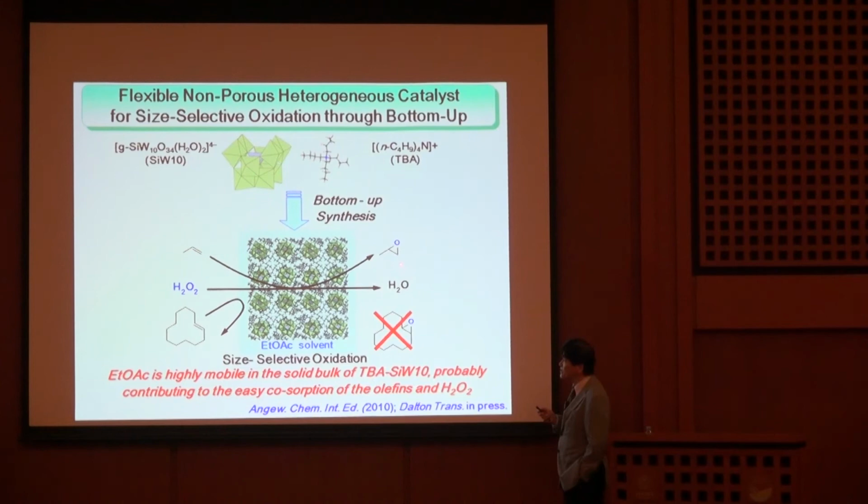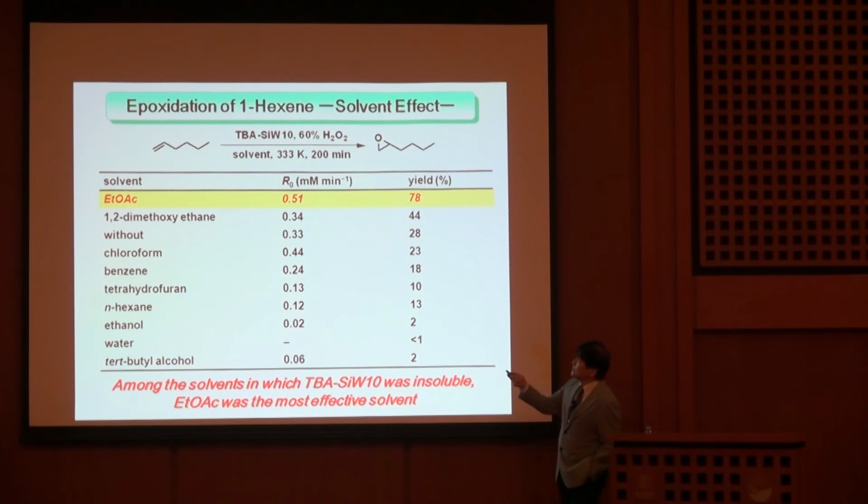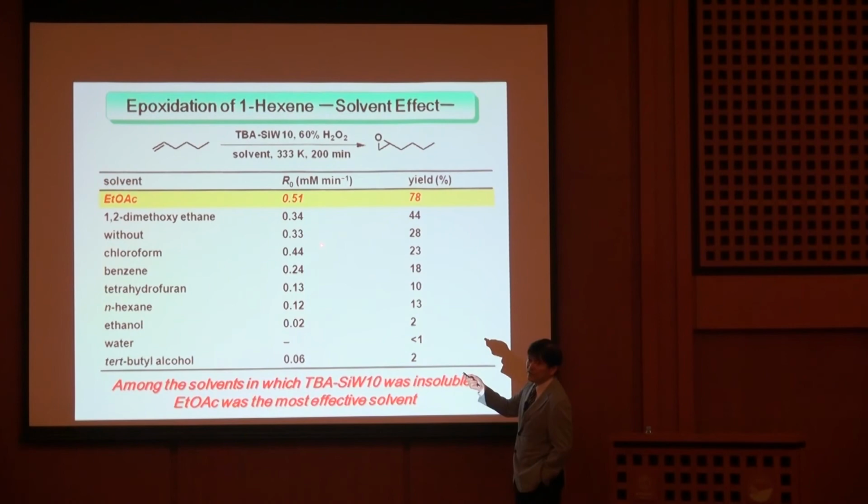However, macrocyclic olefin is not epoxidized with this solid catalyst. Actually, this solid is not soluble in ethyl acetate or 1,2-dimethoxyethane, but this solid can work as a catalyst for epoxidation of 1-hexene.